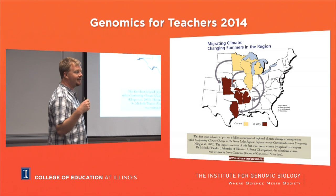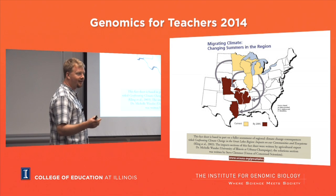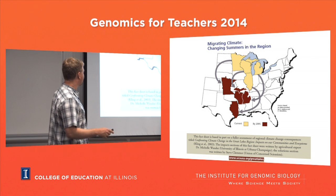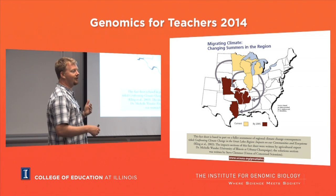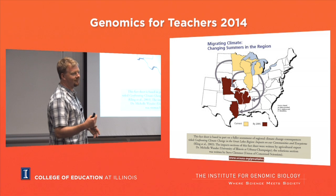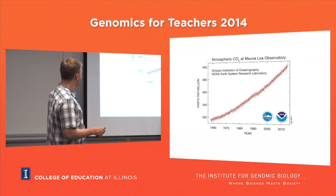And so clearly, for those of you who visited Eastern Texas, they don't grow a whole lot of corn and soybeans there. Life's going to be tough to maintain the same agricultural systems we have right now. So we're going to have to both try to slow the rate at which we're changing the climate and adapt to the certain amount of change we're guaranteed to get. And that's where we come in.